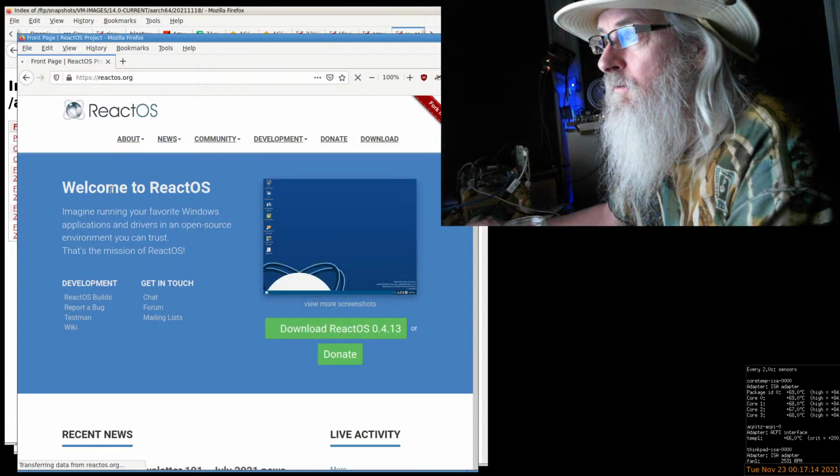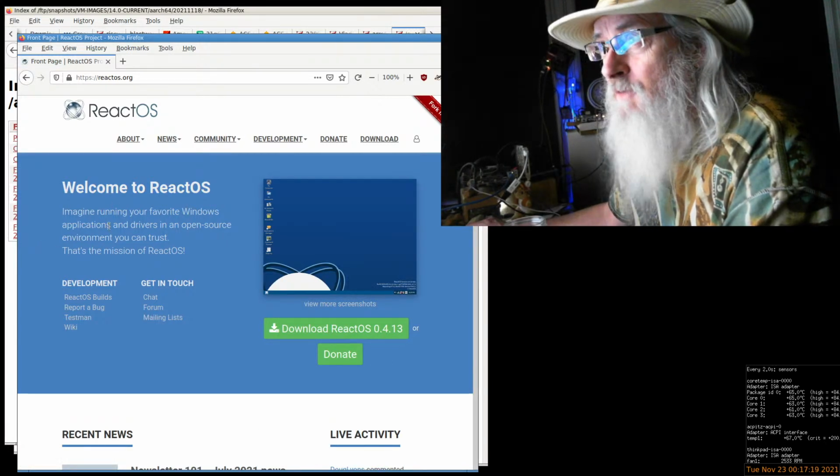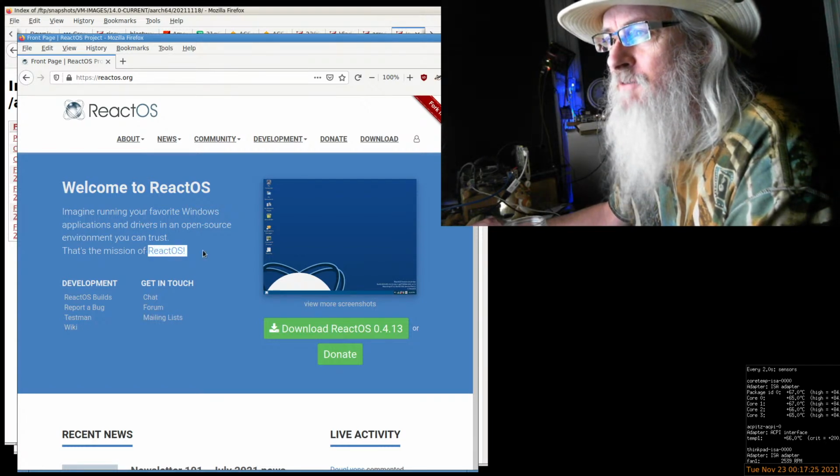This is what you're trying. Imagine running your favorite Windows applications and drivers in an open source environment that you can trust. That's the mission of React OS.